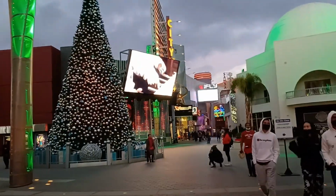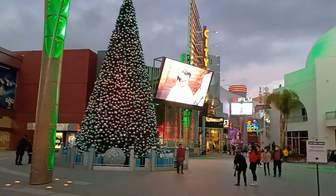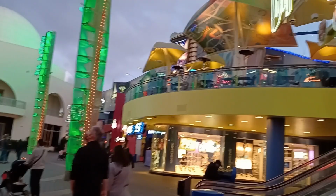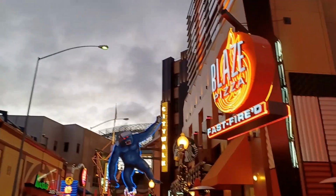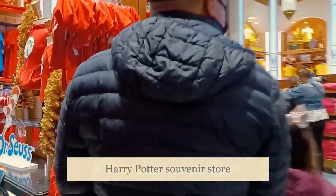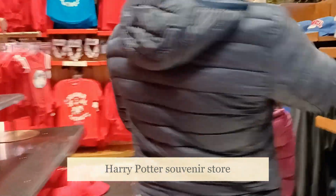We're here at the City Walk, Universal Studio Hollywood. We are here inside the Universal Studio store to buy some souvenir for Ali.